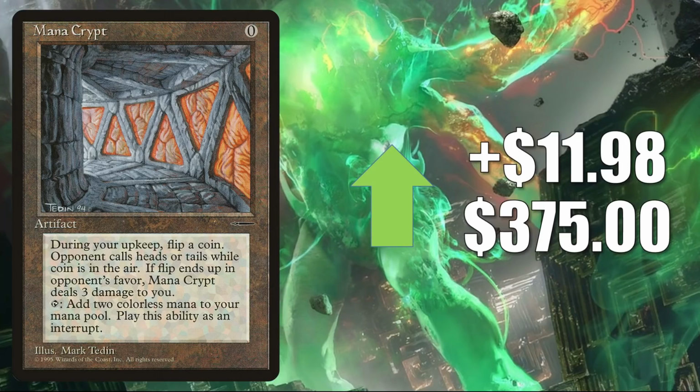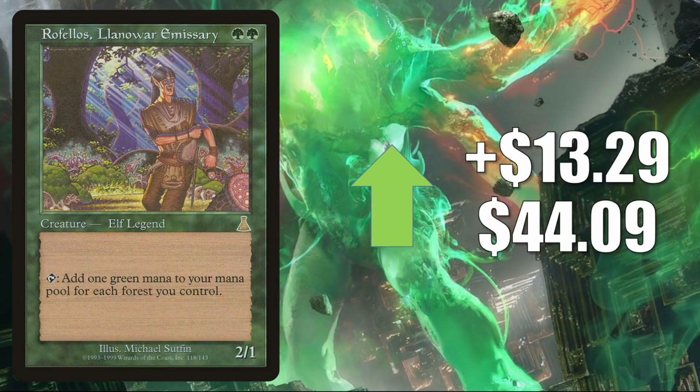Same story here, not on the reserve list, but an excellent card in multiple Commander builds and a lot of vintage builds. It is Mana Crypt. Now this was reprinted in Double Masters as well as Mystery Boosters not too long ago, but this original book giveaway version of the card is going up this week, $11.98 to $3.75.